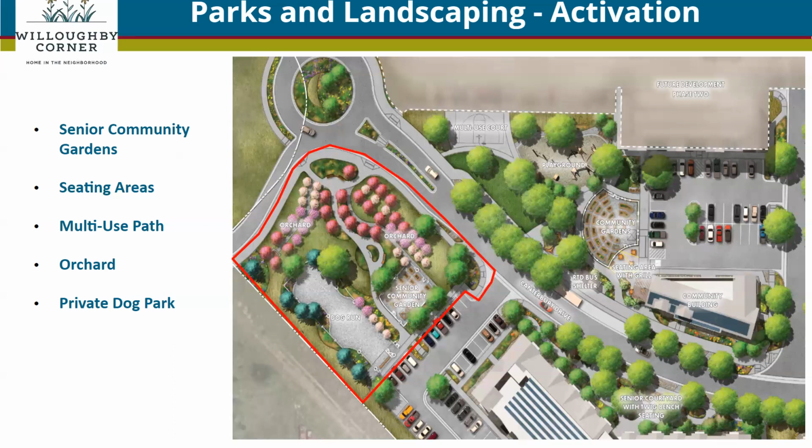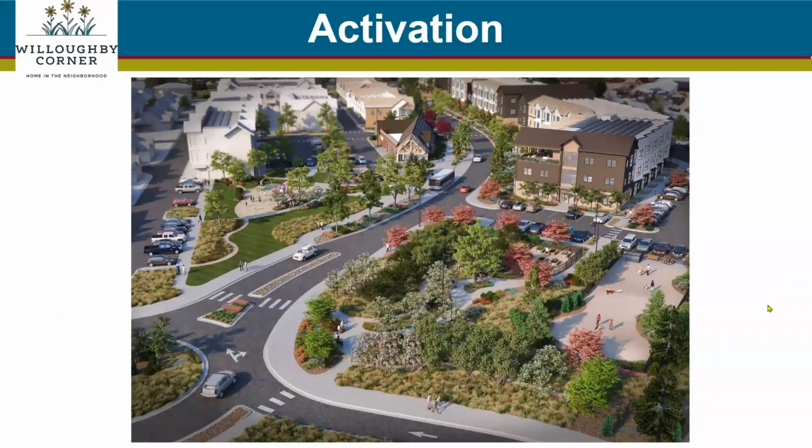Just going back to Yael's question, we have 4 EV spaces here and 7 EV capable spaces included in this area right here. Great, thanks. Okay. So that shows this image of this amazing space with the orchard and the senior community gardens.